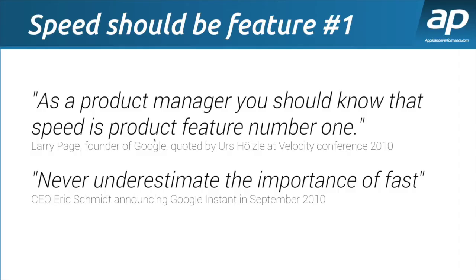The way you should think about speed is to think of speed as a feature. Along with all the other features that you're delivering with your intranet, speed is another one of those features that needs to be delivered. And if you want to follow the methodology of Google, who know a thing or two about performance, then speed should be feature number one. If you look at the quote here, the top one from Larry Page, as a product manager, you should know that speed is product feature number one. What he means is that you can go developing all these other fancy features, but if it's not performing, then it's irrelevant. Nobody's going to touch those features because the whole thing's too slow. So speed is vitally important.